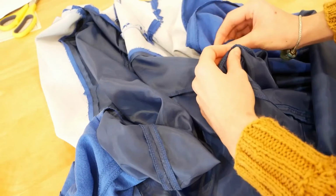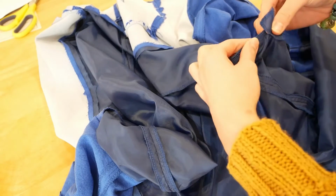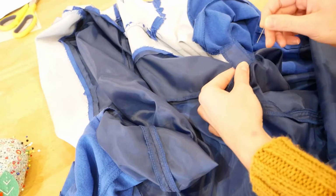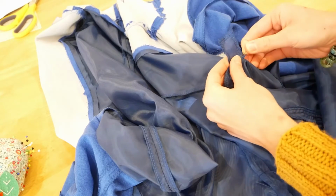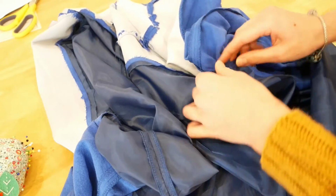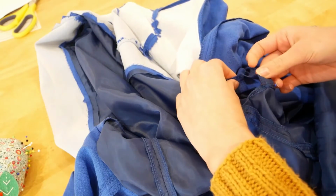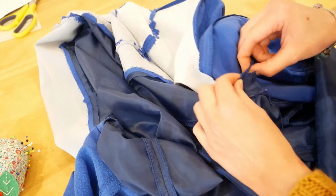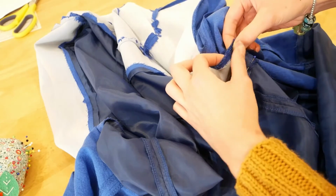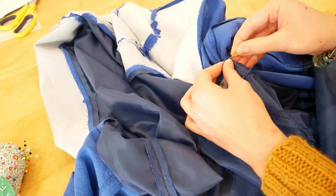And what we're going to be doing is taking our little scrap. I'm just going to pin onto the seam allowance, not onto the actual jacket, just onto that seam allowance there, just like that. And then I'm going to do the same on this side. That's just going to ensure that it doesn't slip down and that the sleeve lining stays within the sleeve. So just going to tack that, and then I'm going to sew it by hand, and I'll do that on either side.